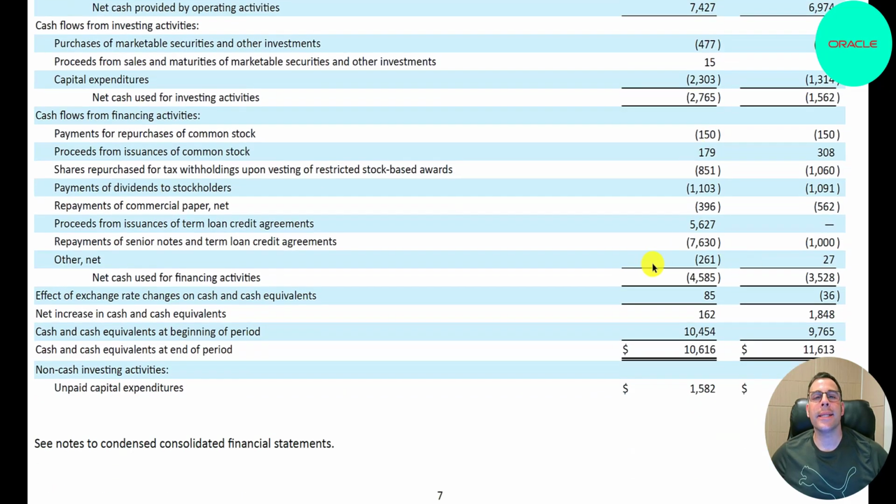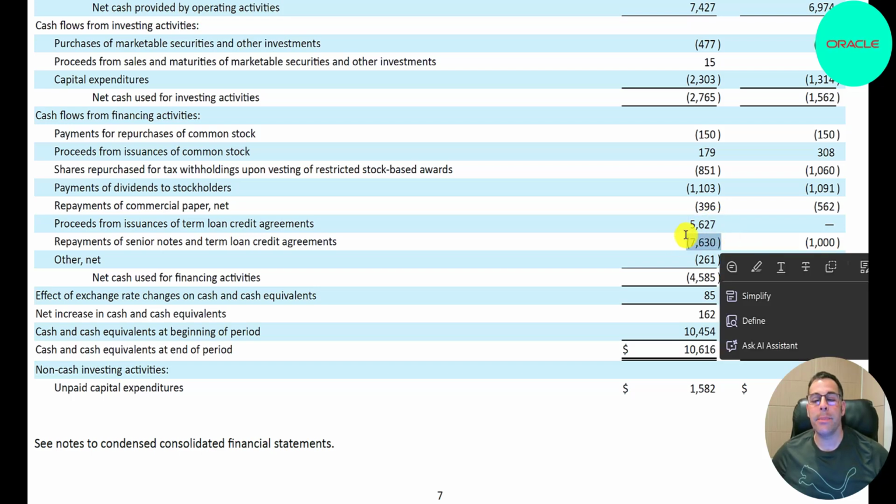In their financing section, they had a cash outflow of 4.6 billion. They paid 1.1 billion of dividends. They added 5.6 billion of debt. They paid down 7.6 billion of debt.